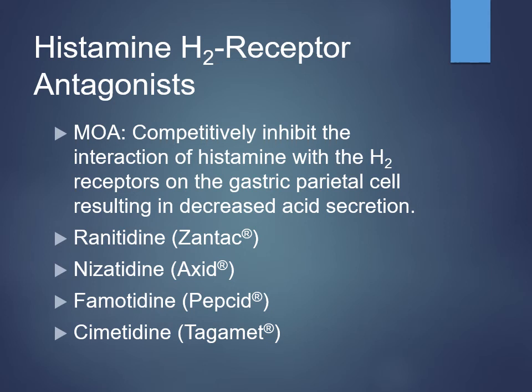And which one do we never want to use? Cimetidine, because it's a CYP 3A4 inhibitor. Fantastic.